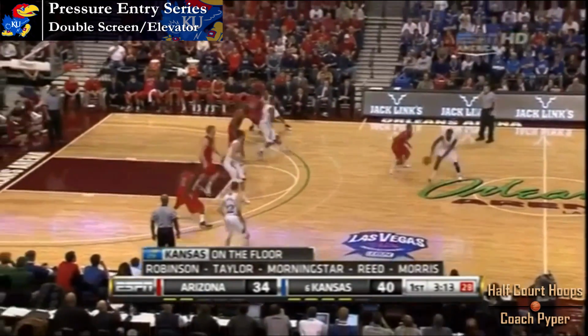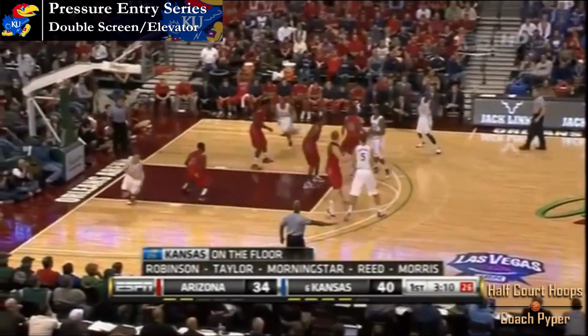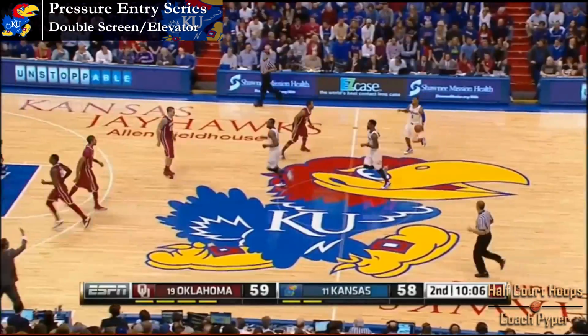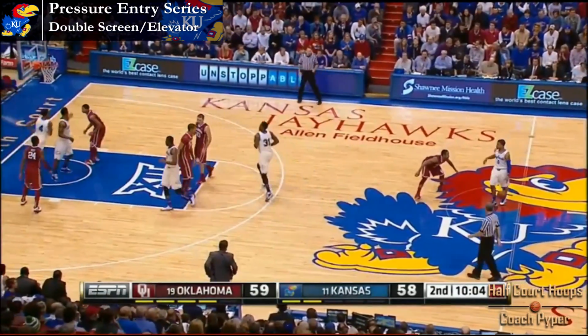Some big possessions here for Arizona. They need to get some stops. Early on the high post, here's Taylor. On the drive, that was quick. He breathes fresh air into any room he walks into.